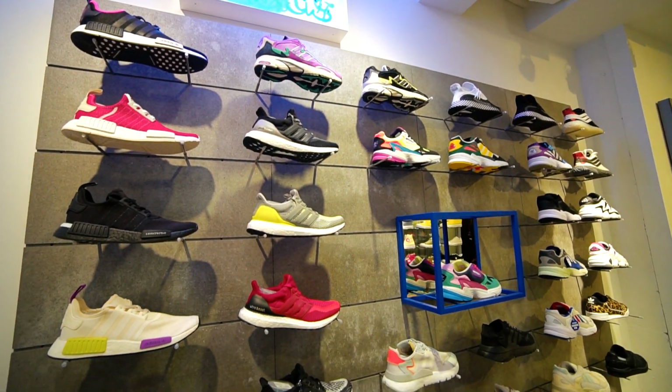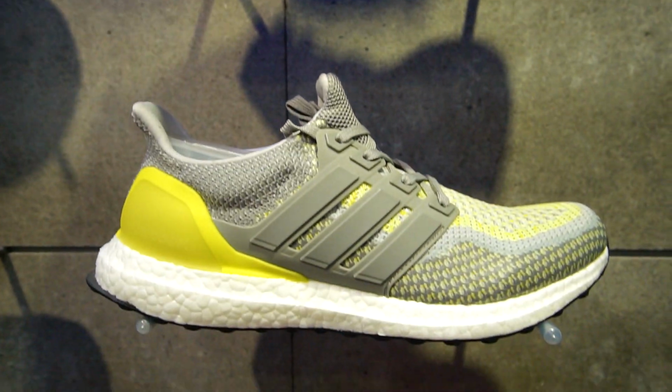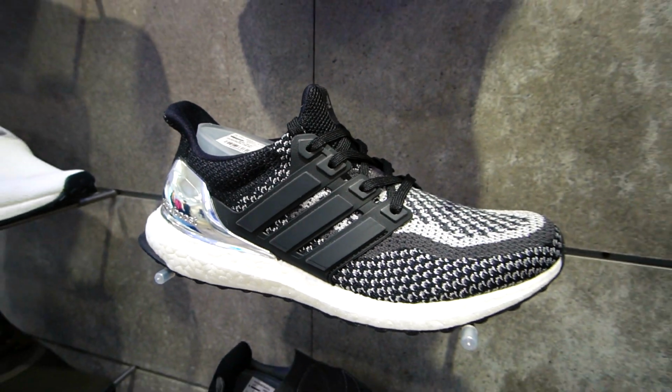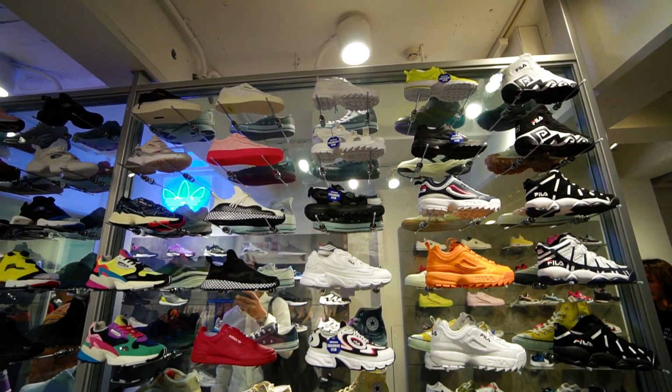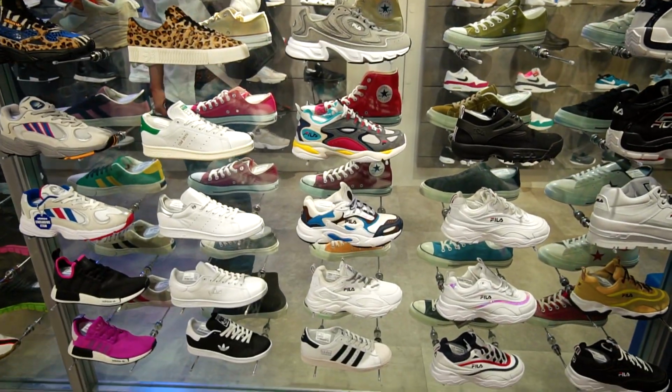The time I was here, they were carrying a bunch of different Ultra Boost 2.0s with that little gradient effect on the Primeknit upper. Looks really clean, and I absolutely love the red pair. Probably one of my favorite Ultra Boosts that they made. Here's a silver metal pack that they also had sitting, and then here's also a look at the Fila and Adidas women's selection. They show some love for the women sneakerheads out there. It's pretty dope.